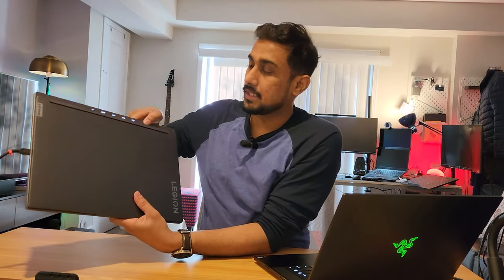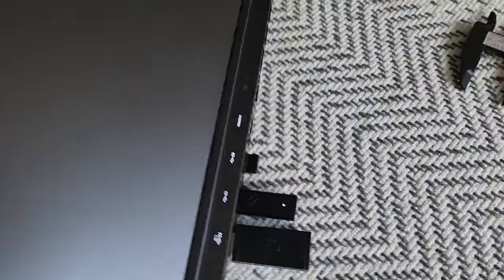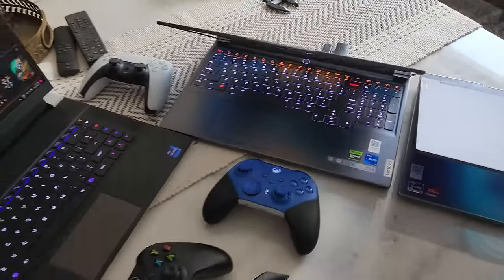These port lights on the back, well, as you can see, are lit, which is not the case for the non-slim version. It means you don't have to turn the device around all the time to plug the peripherals in. On the lid, the Legion logo is a near mirror finish. It has no RGB on it.